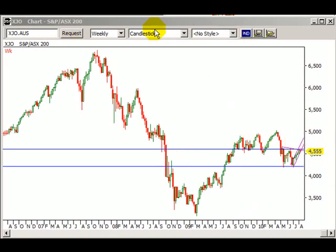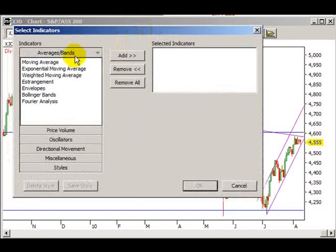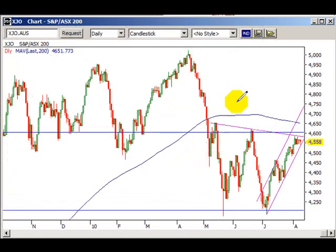If I put it back on a daily chart and put on the 200 moving average, which most fund managers are using, one thing we can say is we have failed to break above the 200 moving average yet. And even if we do run up a little bit more, 4,650 is where the 200 moving average is.